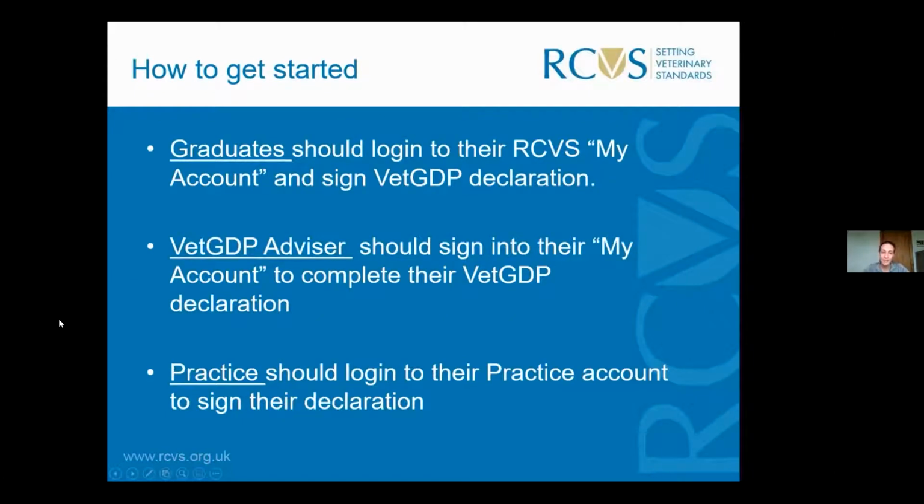So how to get started with the programme? Graduates need to log into their RCVS My account and sign the VetGDP declaration, and that sets the process going for them. Similarly, the advisor needs to sign into their RCVS My account and complete their declaration. Finally, the practice: the senior vet in the practice needs to do the same, log into the practice account and sign their declaration. Once that's all done, people have access to the eportfolio.